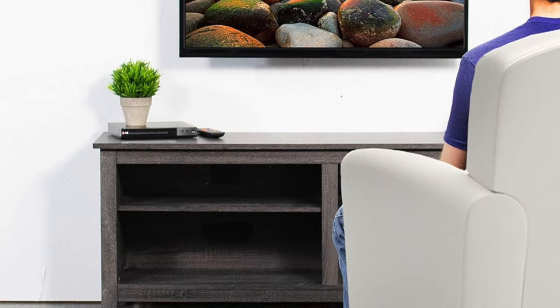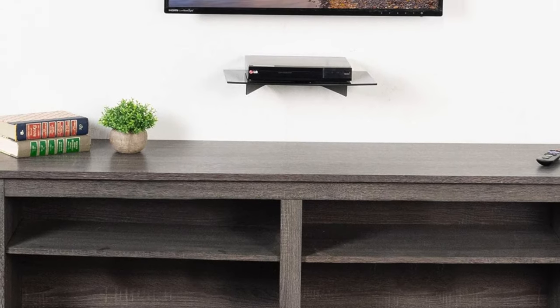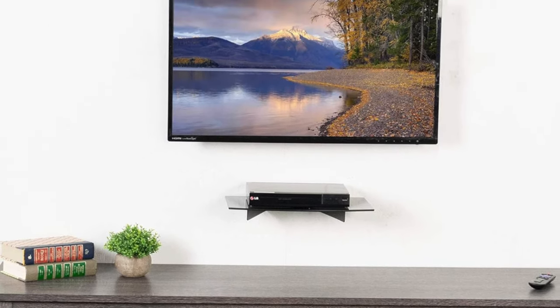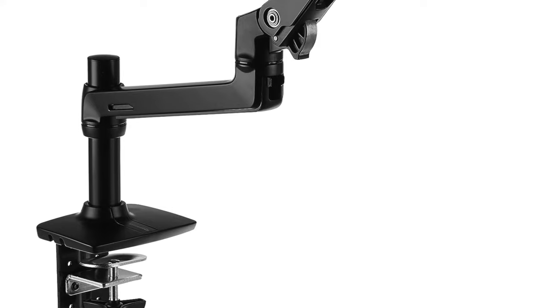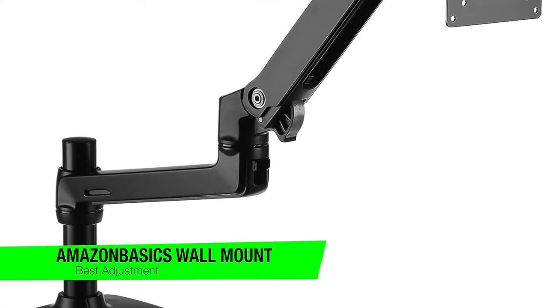Impressive tilt and rotation correction. The Cirque du Soleil performers would be envious of this flexibility. The cons, however, it's a bit unstable, but really, who isn't unstable these days? A minor quirk in an otherwise spectacular performance. The next one is my recommendation for easy adjustment, and this is the Amazon Basics wall mount.